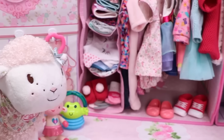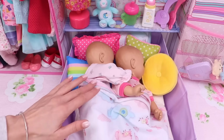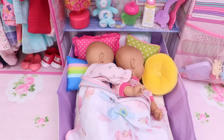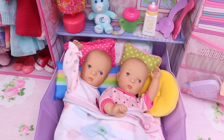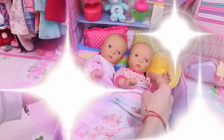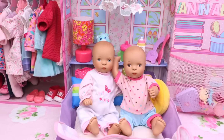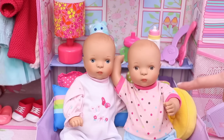Yes, sheep. I need to wake them up. Come on, baby girl. It's time to wake up. You too, baby boy. Wakey, wakey. Good morning, babies. This cute girl is Molly. And this sweet boy is Oliver.